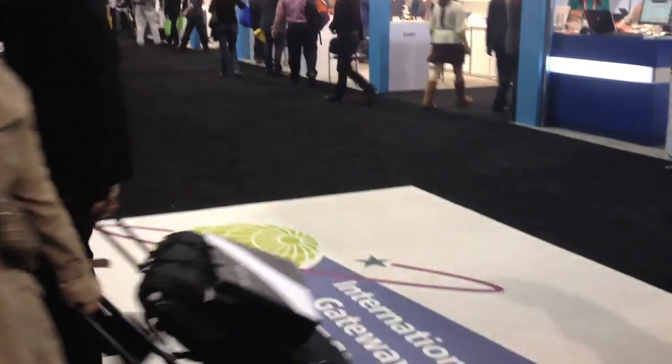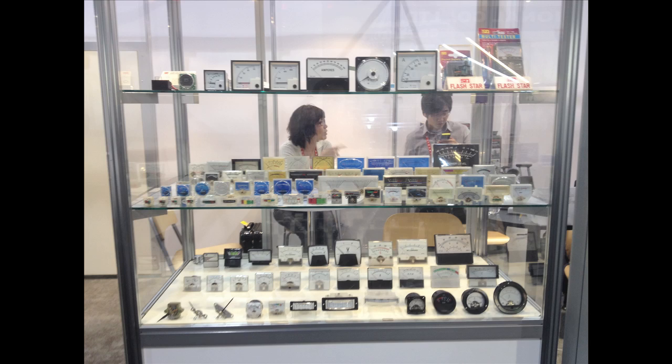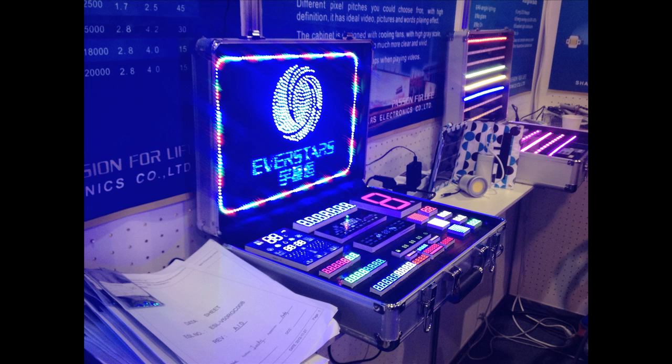I also made my way over to the International Gateway at CES, where they have smaller vendors from outside the United States, mostly China, that are selling components or products, and they're looking mostly for distributors or buyers, but it was cool to walk around there. First of all, the maker in me loved all the components. Here's a whole display of panel meters, and I love panel meters, so it was nice to see such a huge selection of them. This is a company that sells LEDs and LED displays. They had this whole briefcase system to display them. I thought that was pretty cool.